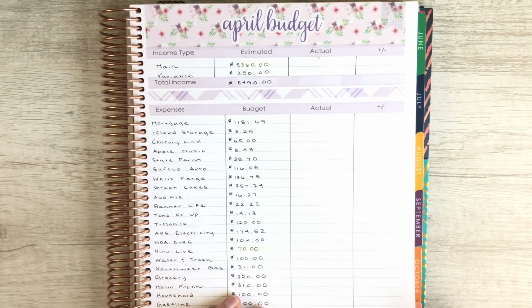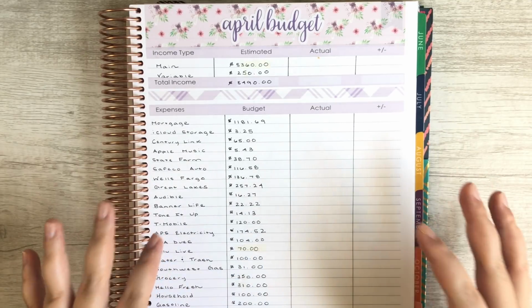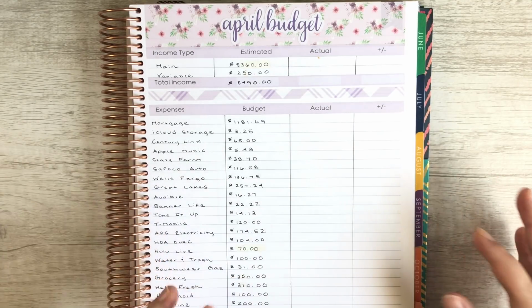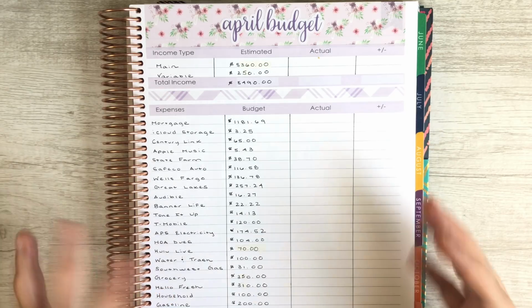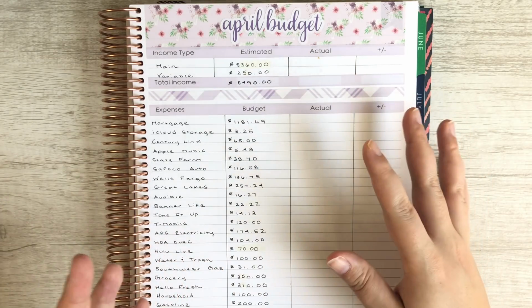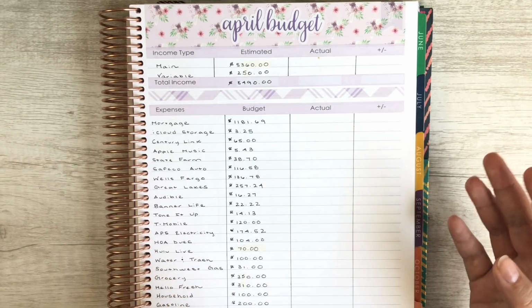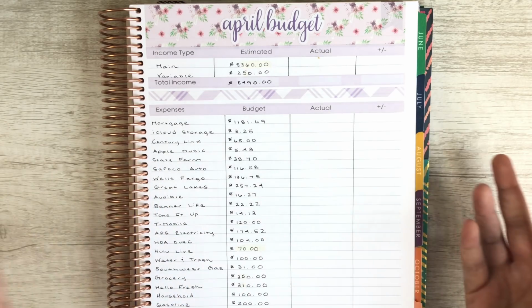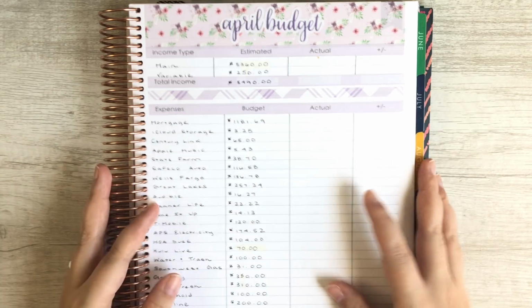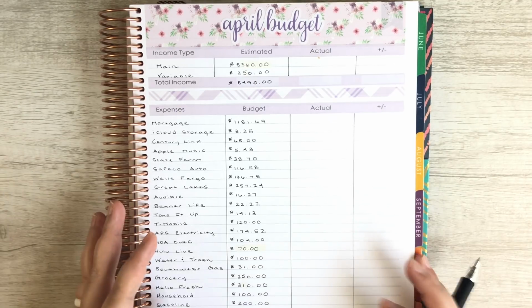Today I am here to share with you guys our April budget results. So we are finally able to close out April, which I am honestly pretty excited about because April was kind of a boring month. We had a lot of miscellaneous random expenses that popped up that were really expensive. We also were not able to put anything to savings. We weren't able to put anything to debt. So it was just kind of a blah month overall for us, but let's go ahead and get started.